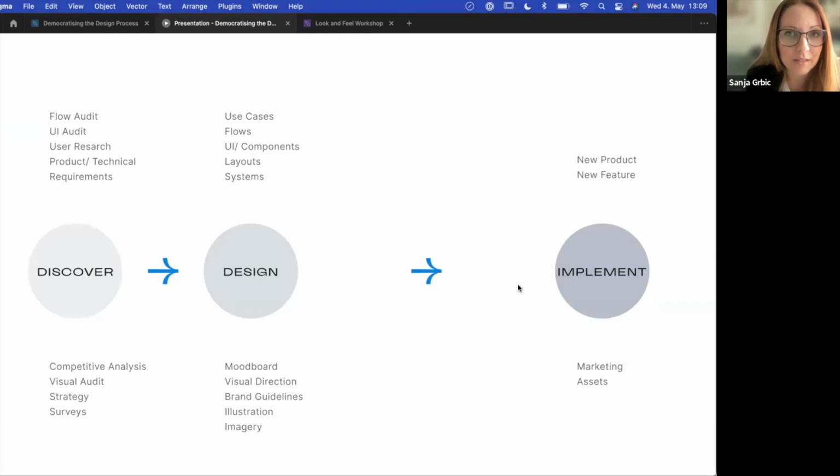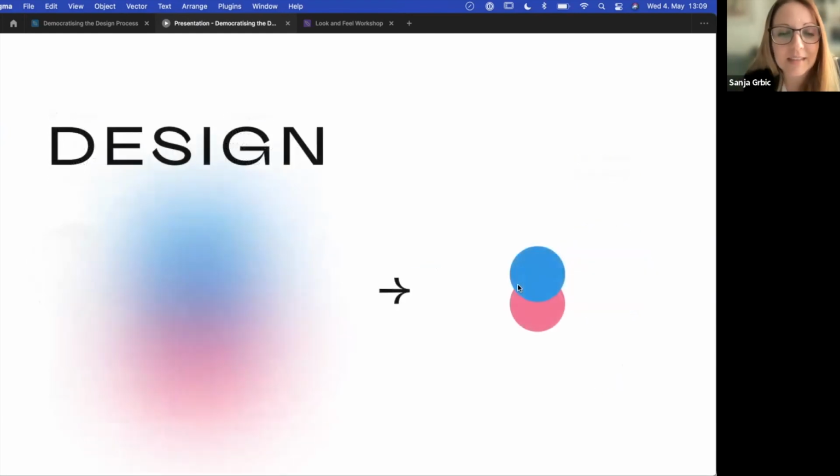This here is just an example of a product designer process or a visual design process, and it's not exact. So we're not here to define what design needs to do. It's more about thinking about the perspectives.